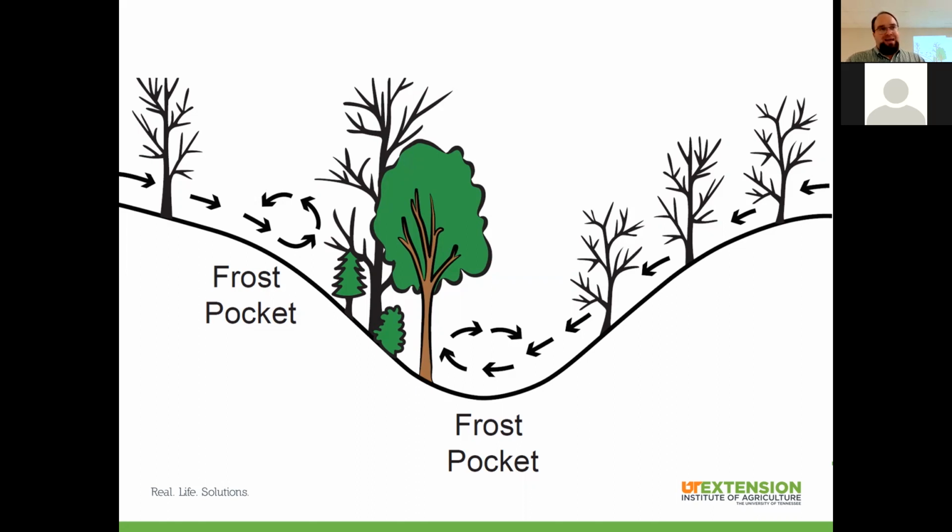By the same token, with what we do with our landscape, with our environment, we can create frost pockets. So if you have a hillside, but you have it densely planted, you can actually cause that cold air to stall out, as you see depicted there. And so you'll create a frost pocket up on the side of the hill.